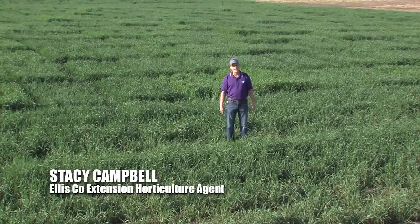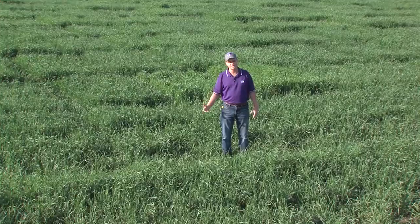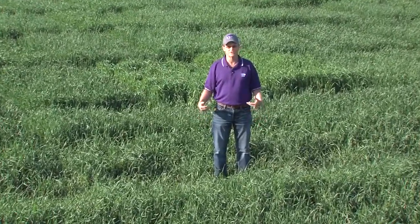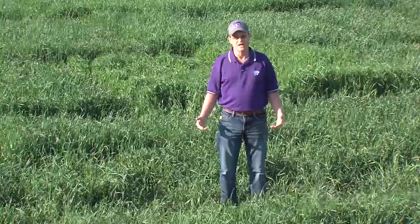Well, it's April the 18th right now, and luckily we've had some good precipitation here in Kansas, so the wheat crop has really come on and is doing well. And of course, with precipitation, then we start worrying about foliar leaf diseases such as stripe rust and leaf rust. And it can be a concern, so this would be the time that farmers need to get out and start scouting their wheat for these diseases.